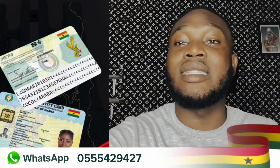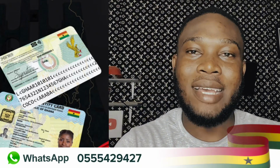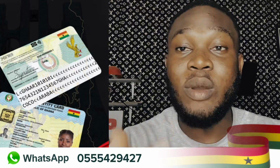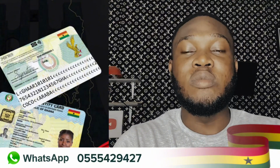Now the process is an express process. As always, terms and conditions apply to this procedure. Now what I mean by an express procedure is when the process begins, whether it's new registration, replacement, or whatever you want to do, you will be able to get your Ghana card within 24 hours or less.